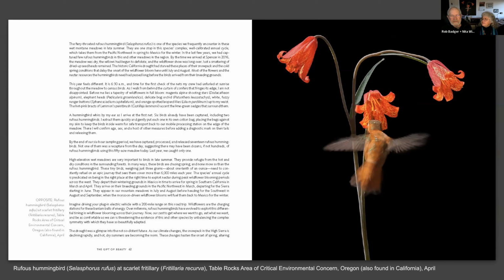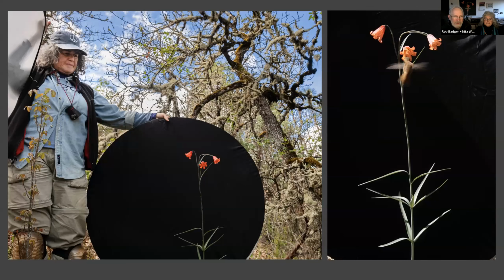The flowers have to be blooming at just the right time when the birds are arriving, so the bird can continue its long journey. So this image is probably the luckiest image we've gotten in all the 30 years we've been photographing wildflowers. We were photographing this beautiful, tall scarlet fritillary. This is in Upper Table Rocks, BLM and Nature Conservancy land in Southern Oregon. We included this flower in the book because it also blooms in California. We had been waiting for the breeze to stop moving these three flowers on a long stalk. Nita was standing there holding the background and holding the diffusion disc.